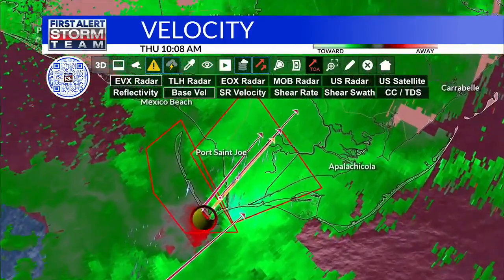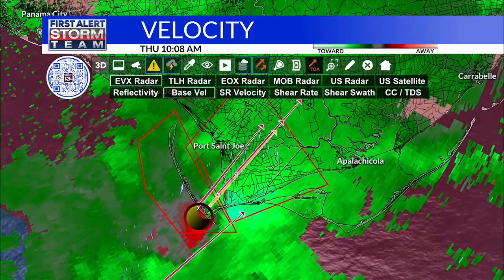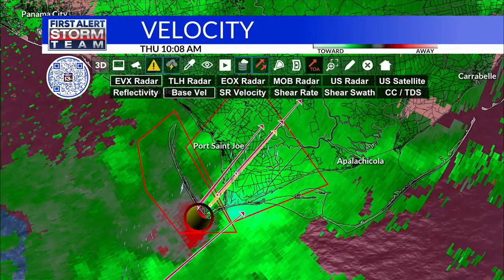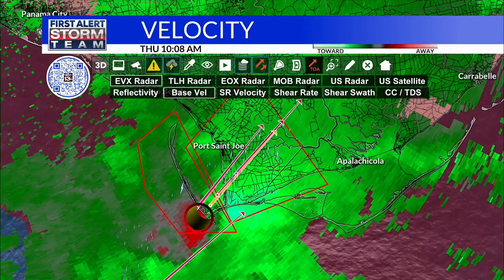But again, biggest threats right now is continuing to be the gusting winds and torrential downpours. I think that's the biggest threat as of right now. Still no reports of any power outages and no hail. So great news there. But we're continuing to watch this thing.